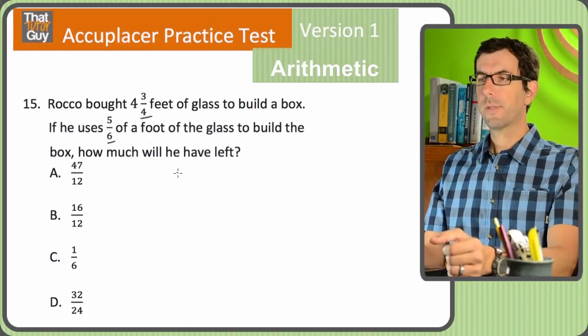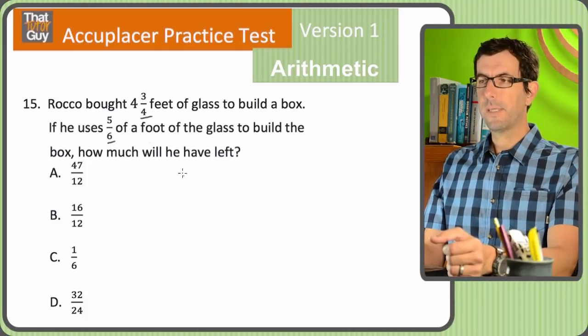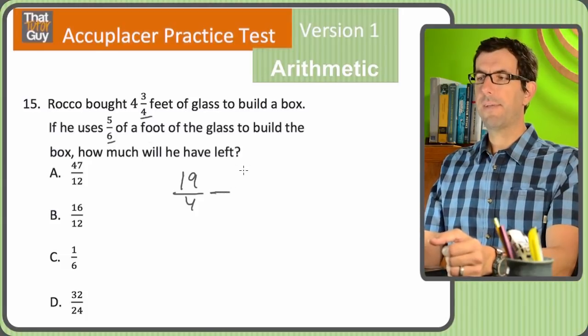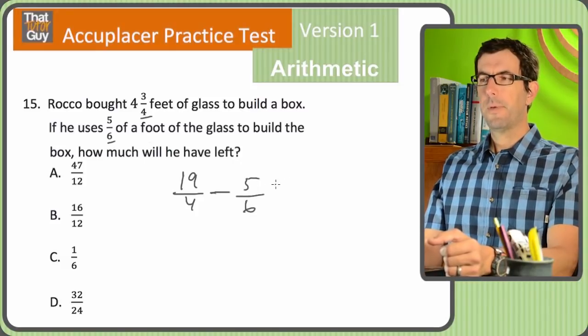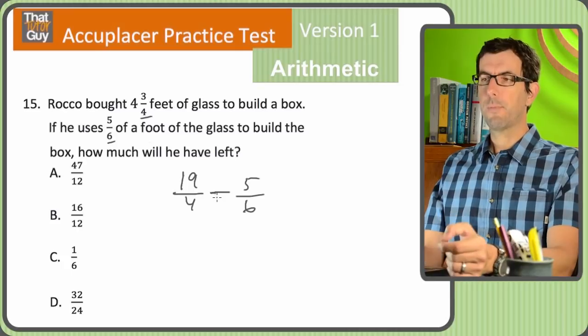All right, so 4 3/4. The 4 is going to be 16/4 because 4 times 4 is 16, plus 3. So he starts with 19/4, and then he uses 5/6. But of course, we can't subtract fractions where the denominators are different. We can't just do 19 minus 5. We have to do something more clever.